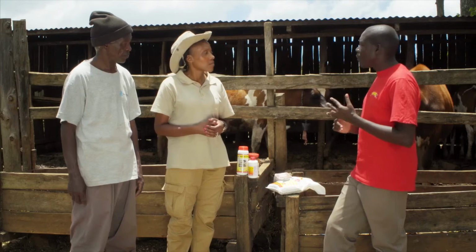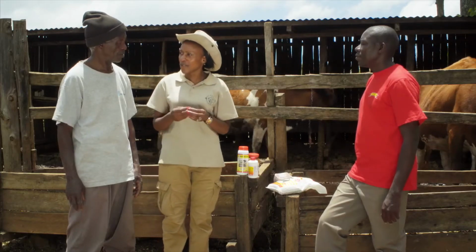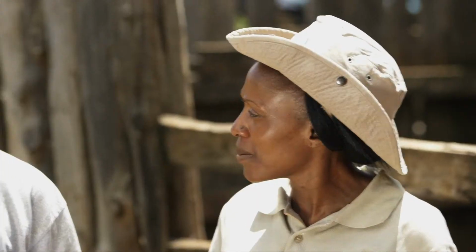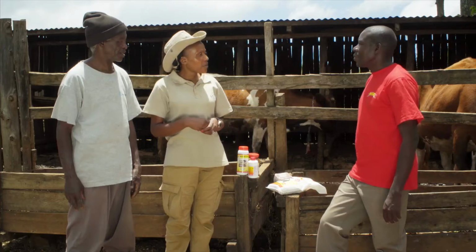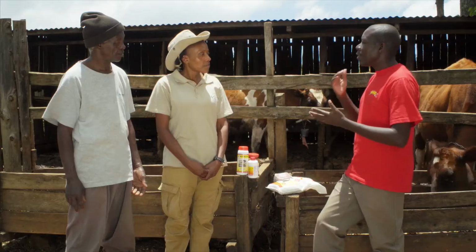We want to have calves that are very strong, that are growing quite fast, and therefore they enter into production quite early, therefore giving the farmer more profits. How long does it take for your calves to get to be on heat? At least 2 years. That's quite long. So we need to make sure that Samuel improves on the growth rate of the calves so that they reach the breeding weight at about maximum 15 months.